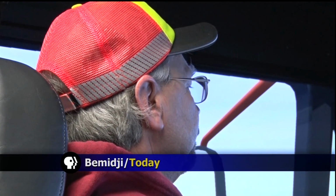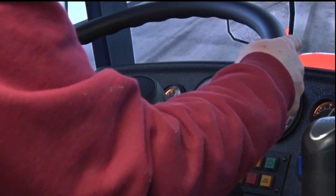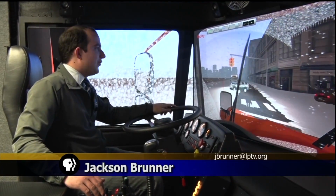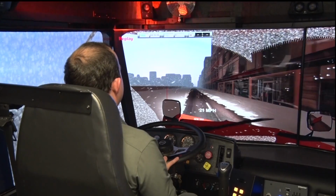In MnDOT simulation, snowplow drivers use the machine's full controls. They follow a 4-screen panorama of what the road will look like. And on Tuesday, they worked on avoiding road hazards. The software is meant to help both old and new drivers develop muscle memory behind the wheel, so they'll be better prepared to react in any situation.